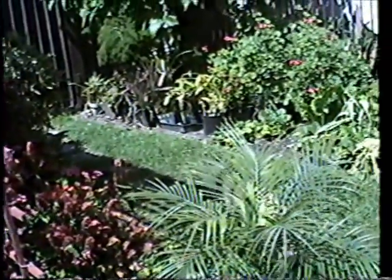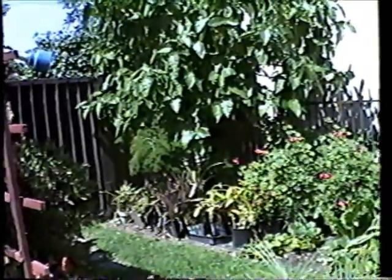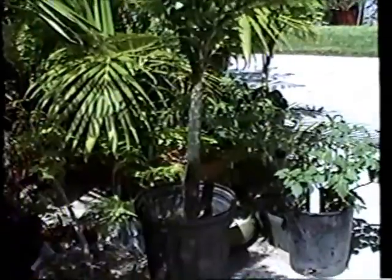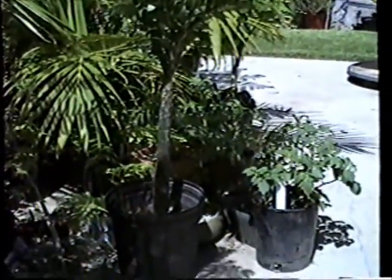There's the puppy. We wouldn't have time to plant here. It's called a voodoo plant. Some of his grasses out here.